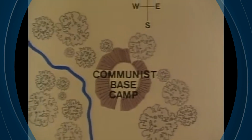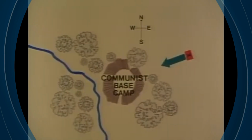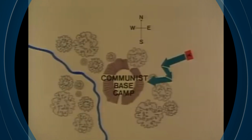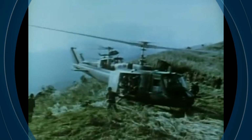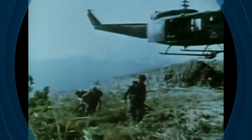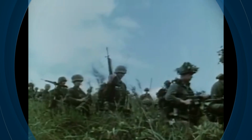The U.S. commander plans to land troops by helicopter well to the east of the communists. His force will first make a diversionary move away from the camp, then suddenly swing back to the attack. An assault force of 500 soldiers is dropped in a clear area on a hilltop. They assemble, then set off on a detour of several days before swinging back.